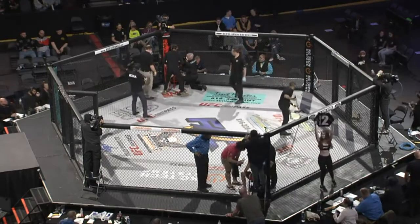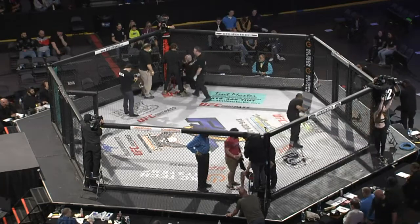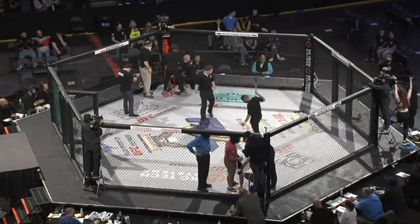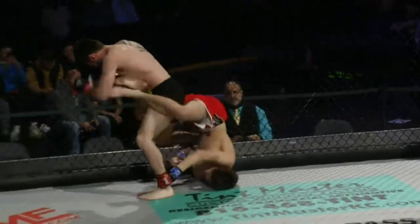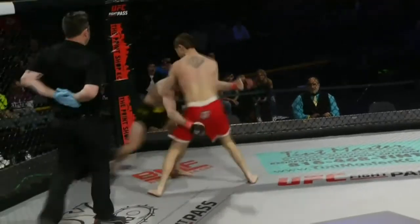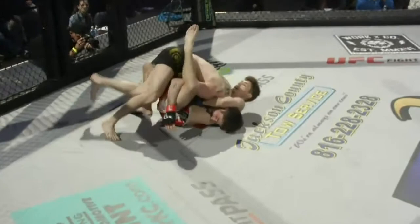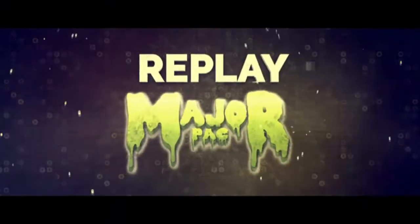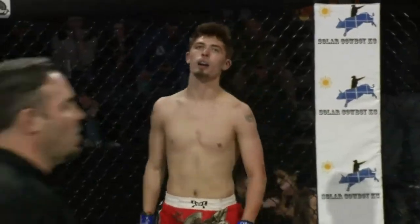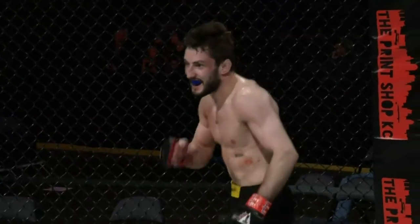But Alejandro just needs to slow it down. He's kind of rushing on all these techniques. He's landing them, but he just needs to settle and breathe one quick second. If we look at this replay right here, Divers did a great trip over the top and got Alejandro down. They both scrambled to get up, put a combination in. Alejandro is just powerful. Right here on this Von Flue choke, he had him almost finished, and he's rushing it. He's trying to go for the next move. Let's slow it down, and he's going to get this finish, I believe.